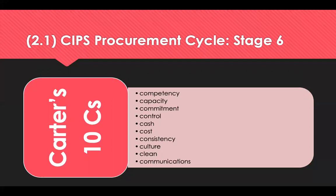But to gather and assess the suitability of a supplier, buyers must undertake things like site visits, conduct audits, ask them to complete a pre-qualification questionnaire, which most of Carter's 10 C's would capture the answers to, or you can issue a request for information. But have a think about what sort of information you might be looking for at that stage.